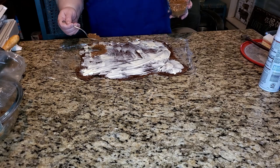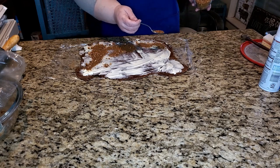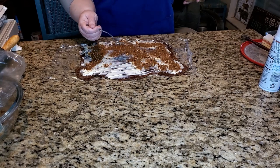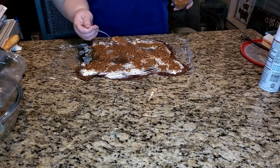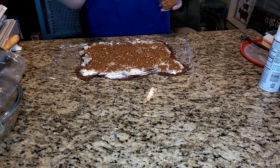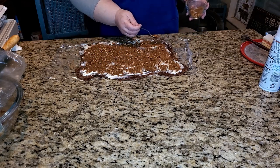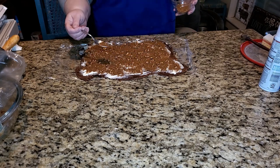So now I'm going to start the filling. Now, I like to be very generous with my filling, because I like to have a nice flavor, y'all. And we're going to be rolling this up, so keep that in mind. If it's not all the way to the edge, that's fine, because when you roll it up, it's going to go there. Look at that. I just want to make sure every cinnamon roll has a good amount of the filling. I'll go back in when I see these little bald spots.